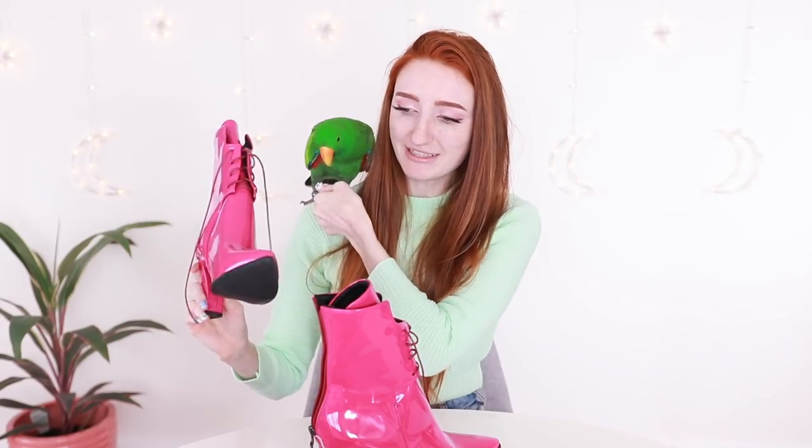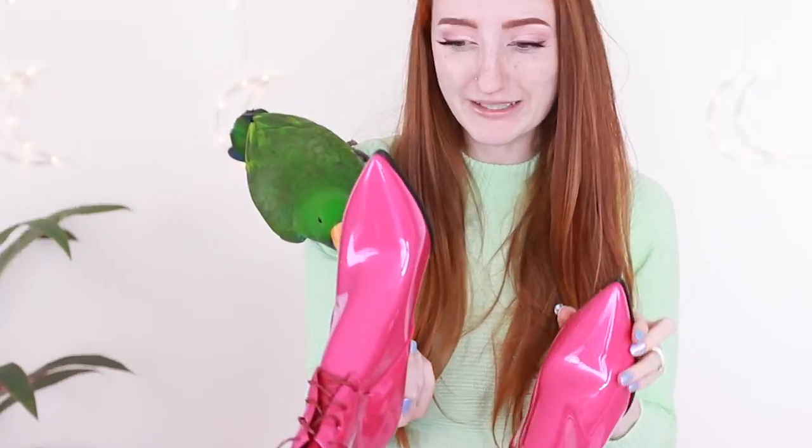This first pair is called the Freesia Lace-Up Pointy Toe Chunky Heel Short Boots. And boy, that is a very, very pointy toe. I do kind of like the pointy toe trend, but I feel like that's a little bit too extreme. I would consider it to be high fashion, or edgy fashion. I feel like these are very, very attention grabbing. The pink is really, really bright.